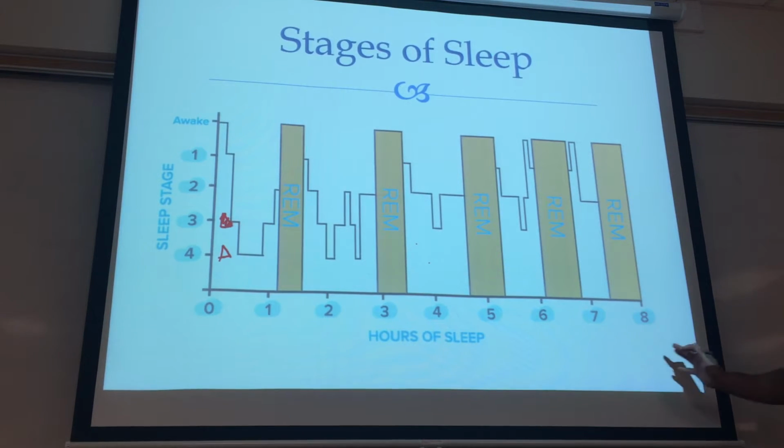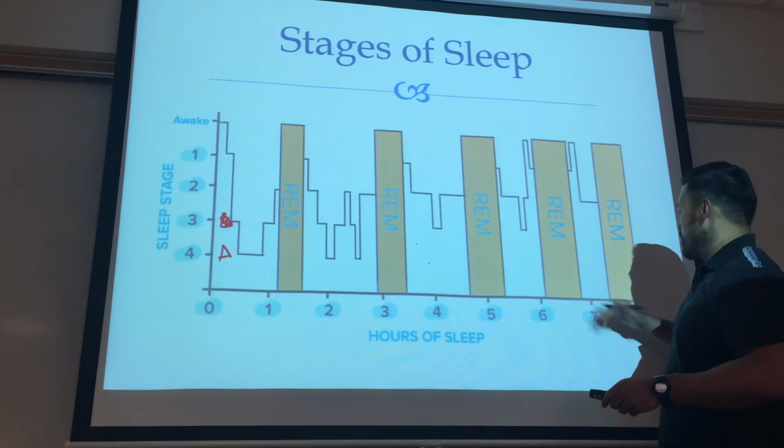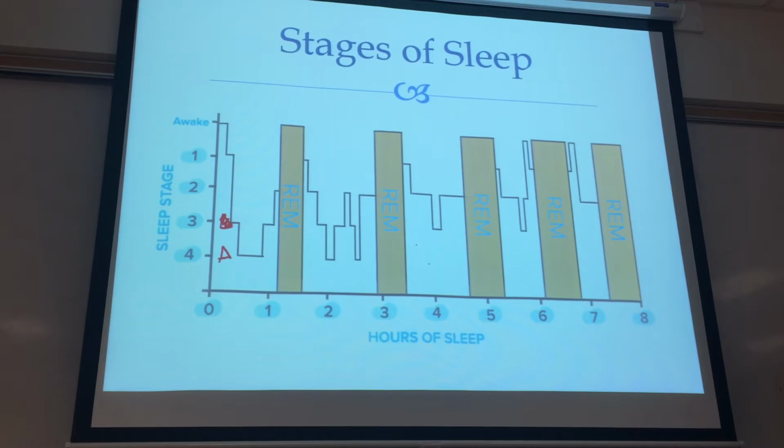And what I want to just show you is how we characterize those stages of sleep. What's happening throughout those 8 hours. And what you'll notice in the first hour is we go from awake down to that first stage of sleep. And what happens during that first stage of sleep? Does anybody want to share what happens when you first fall asleep? What's that? Easily awakened. Really easily awakened. What's something else that happens when you sleep?